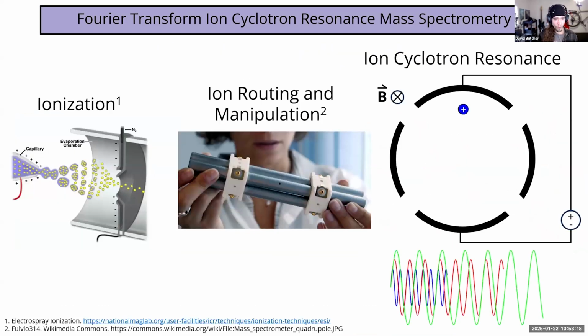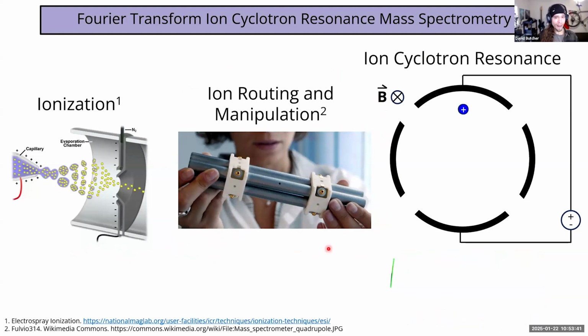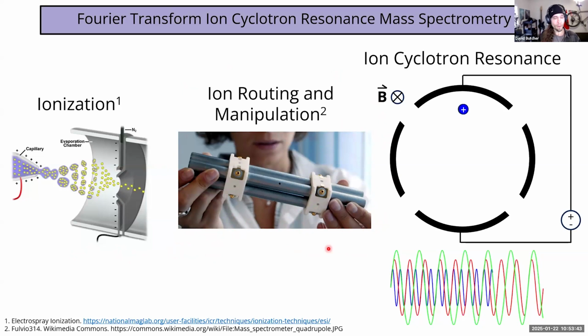So how does the process work? Well, very broadly, in minimal detail, we start off by ionizing the sample of interest. Shown here is electrospray ionization, which we routinely use for liquid samples. We carry out a variety of different ion routing and manipulation techniques. Shown here is a quadrupole mass analyzer, which can be used to store, trap, and move ions from place to place. We can also do ion fragmentation to get more information about them. And then the actual analysis via ion cyclotron resonance.